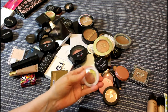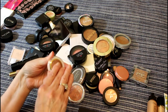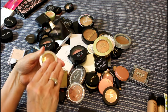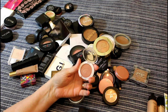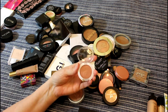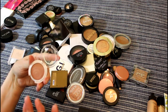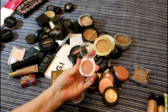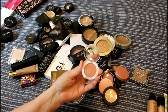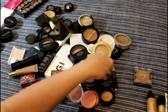Yeah, I knew I had another one. This one I'm going to keep, however. This is a blush. Let's see if I can just open it. I don't know. You know what, this might stroke on nicely, but I have a lot of blushes here that I'm going to keep, so I'm going to let that go. My daughter might like that.